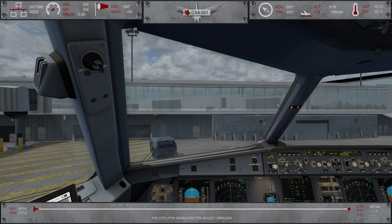Philadelphia ground, Canadian Express 1, ready for push and start. Canadian Express 1, push and start is at your discretion. Give me a call when you're ready for taxi. Will call for taxi, Canadian Express 1.